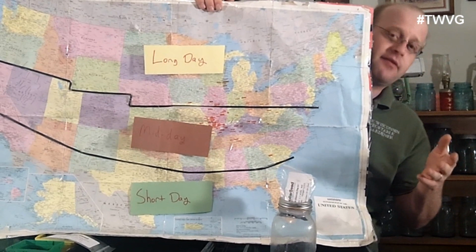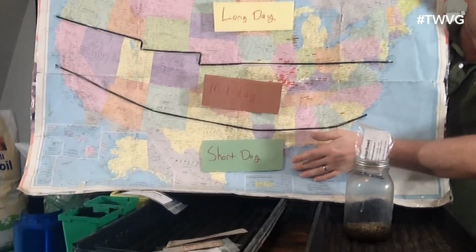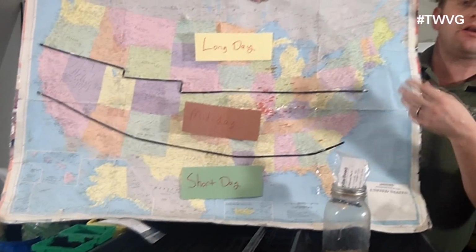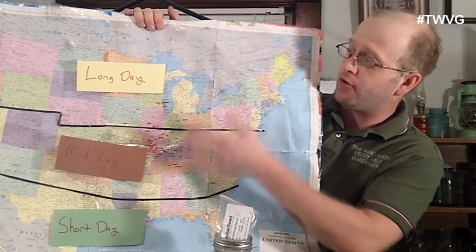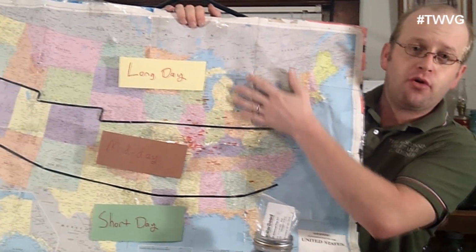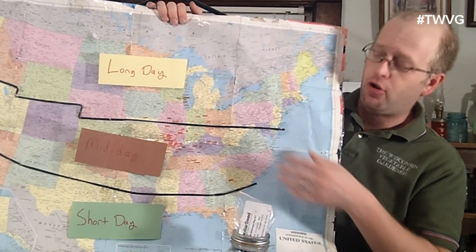Now, to make this a little more understandable, if you have a long day onion and you try to grow it in the south, you're not going to get a bulb. You're going to get top growth. You're going to get basically like chives. And the opposite, if you try to grow a short day in the northern portions, you're going to get chives or greens. You're not going to get a bulb.